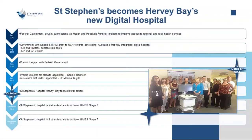A brief history. Before St Stephen's became Australia's first fully integrated digital hospital, it was established in 1905 as St Mary's Hospital in Maryborough, 30 kilometres from Hervey Bay. The hospital was later acquired by St Stephen's Presbyterian Church, and a second day hospital was built in Hervey Bay, the current site of St Stephen's. In 2011, Uniting Care applied for and was approved a $47 million grant from the Australian Government Hospital and Health Fund, which included $21 million specifically for e-health.